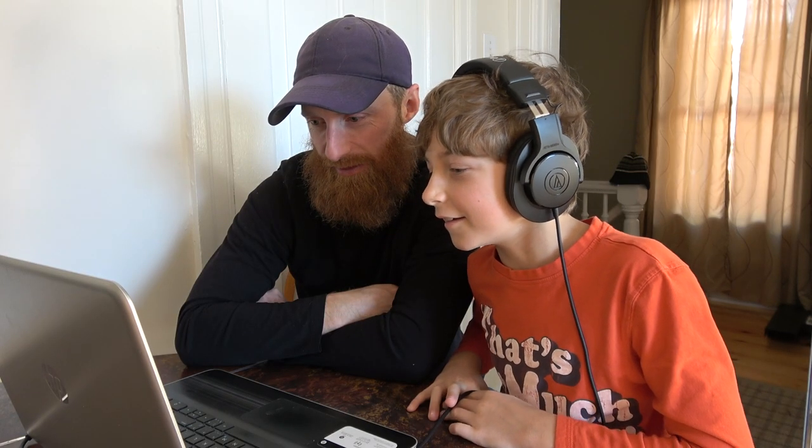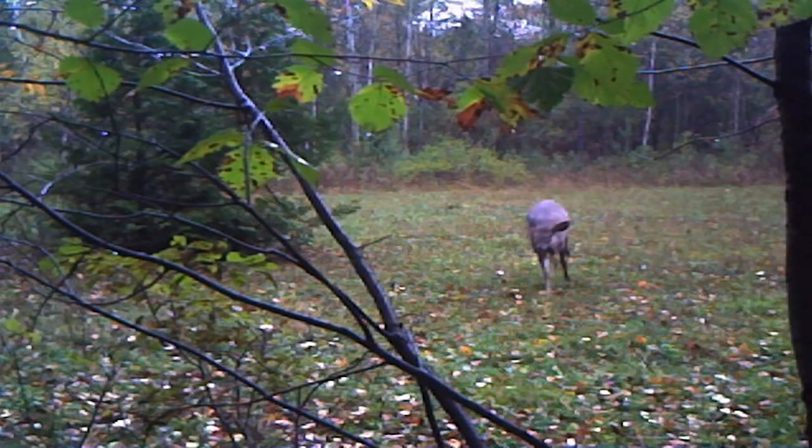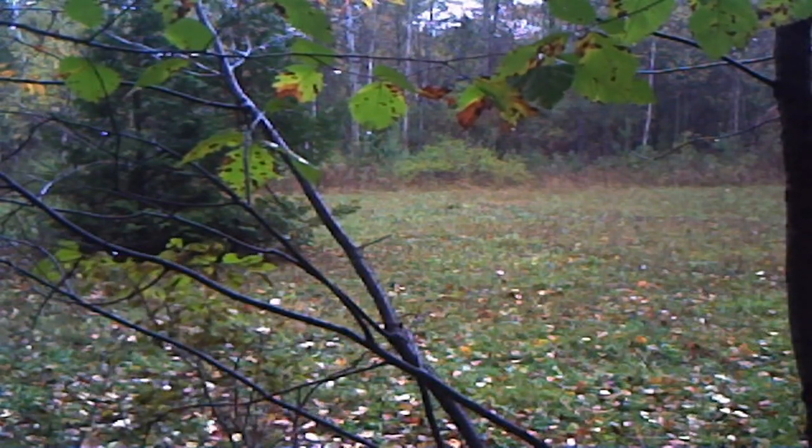Oh, he's eating. The buck's eating. He's not eating, though. You know what he's doing? He's rubbing his scent glands from his eyes. He's running from something. What do you think he's running away from? Because deer don't usually run like that, right? Probably somebody scared it. Yeah, a person probably scared it, or a farmer.